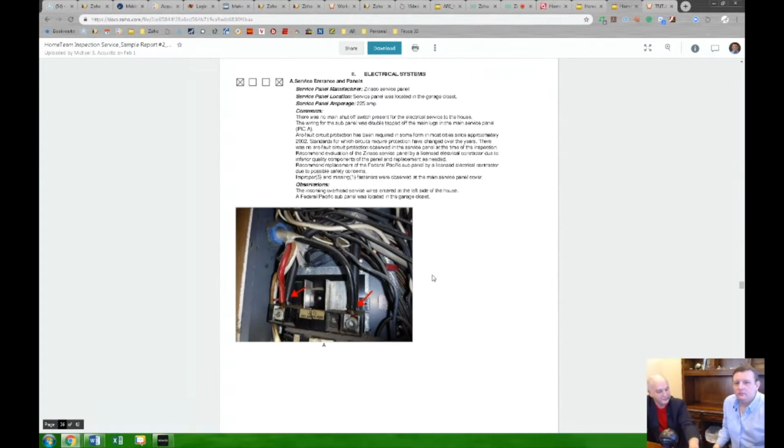Both these types of panels have history in regard to the circuit breakers inside the panel. Pretty much when there was a short circuit, they didn't actually trip at the right time, and ultimately you could cause a potential fire hazard. So that's the reason why they're no longer in business. That's why they got outlawed, and that's why in most cases we always recommend their replacement.